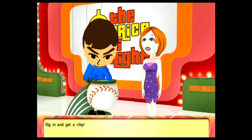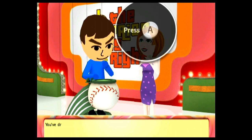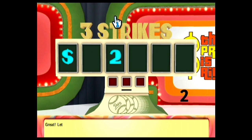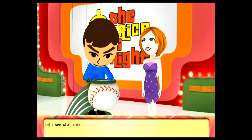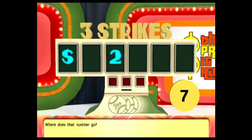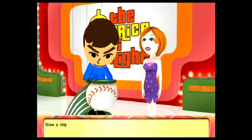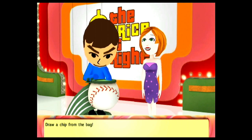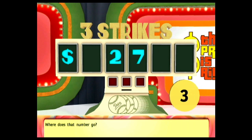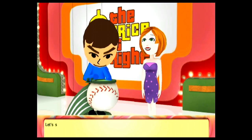Dig in and grab a chip. You've drawn a two. Place the number on the board. Great, let's discard the chip. Let's see what chip is going to come up. You've drawn a seven. Where does that number go? Great, let's discard the chip. Draw a chip from the bag. You've drawn a three. Where does that number go? Great, let's discard the chip. Let's see what chip is going to come up.